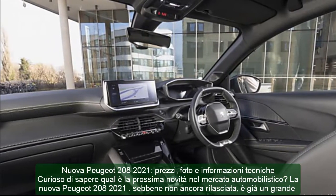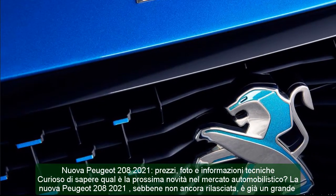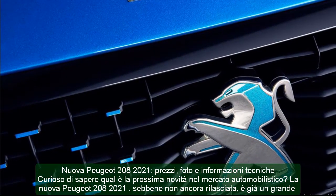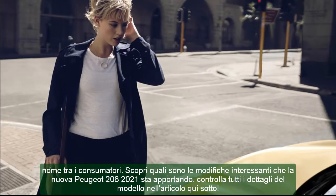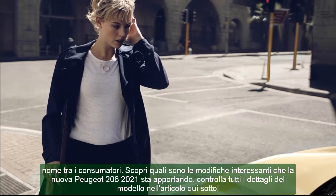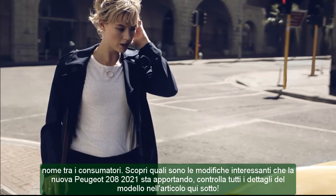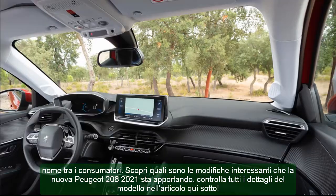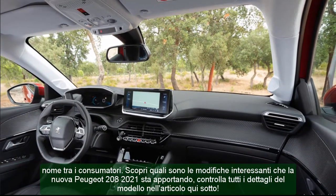New Peugeot 208, 2021: prices, photos, and technical info. Curious to know what is the next new thing in the automotive market? The new Peugeot 208, 2021, although not yet released, is already a big name among consumers. Find out what are the interesting changes that the new Peugeot 208, 2021 is bringing. Check out all the model details in the article below.